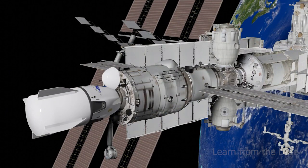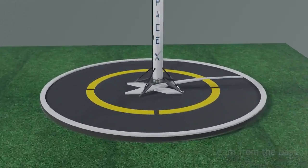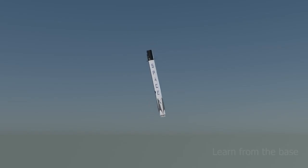The Dragon will stay at the space station. The crew will work over the next 4 weeks to unload Dragon's payload and reload it with cargo that Dragon will bring back to Earth. Here is the question: how does the Falcon 9 return back to Earth and land successfully on the ground? Let's explore it. The booster is programmed to follow a precise flight path back to Earth.